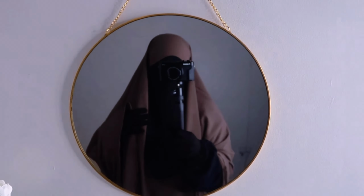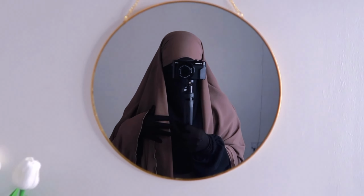It looks so beautiful. I'm in love with this maxi khimar. Like, Shein is doing their thing. So we're gonna get this very late breakfast.